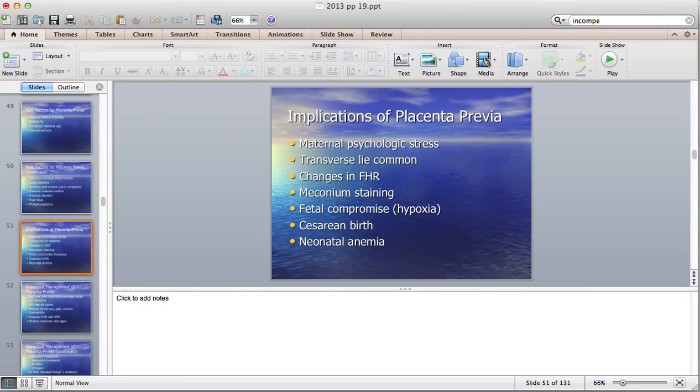Expected management: bed rest with bathroom privileges while not bleeding. While she's not bleeding, she can get out of bed, okay, go to the bathroom. No vaginal exam. Now, this is always something very important to remember. This is a test question.